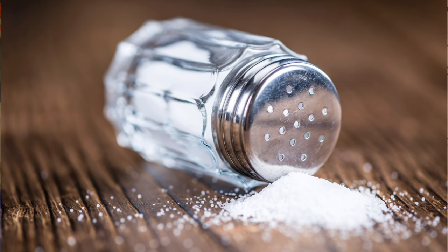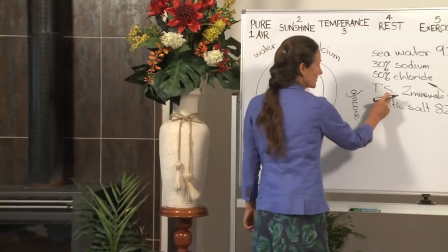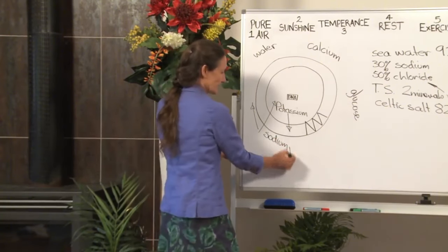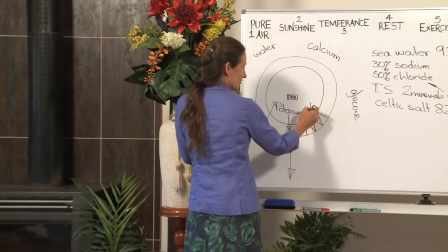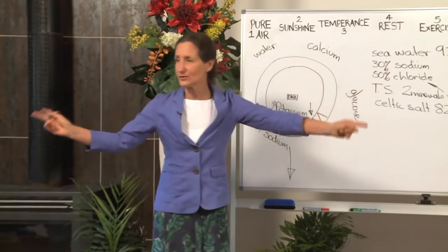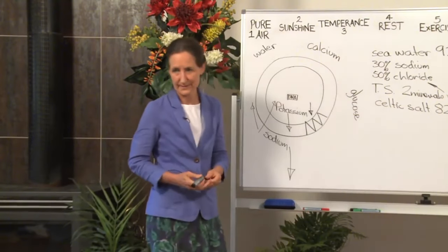When too much sodium merges into the cell, it swells. There's your high blood pressure. Your doctor is right. Table salt will increase blood pressure. But the answer is not no salt, because if no salt happens, then sodium levels go too low, and the little bit of sodium found inside the cell drops too low, and then the cell swells. So no salt and table salt both can contribute to high blood pressure. We need to be having salt in its balanced form with all of its other minerals.